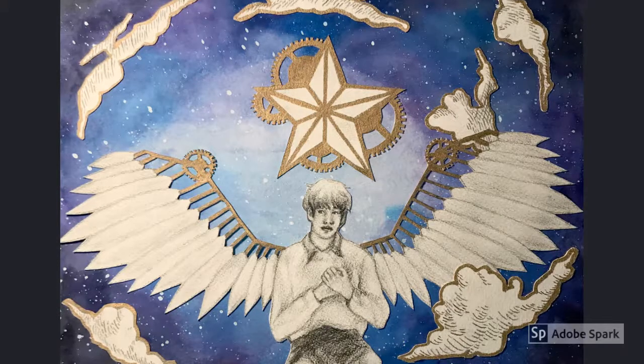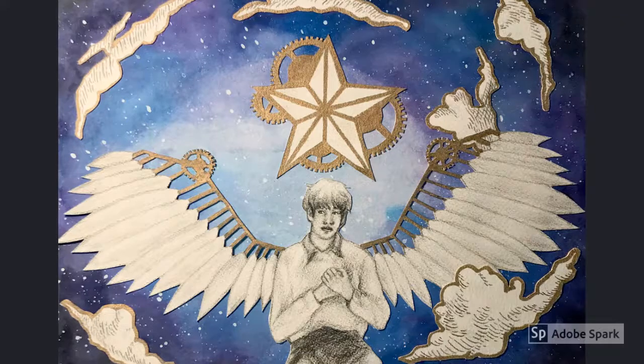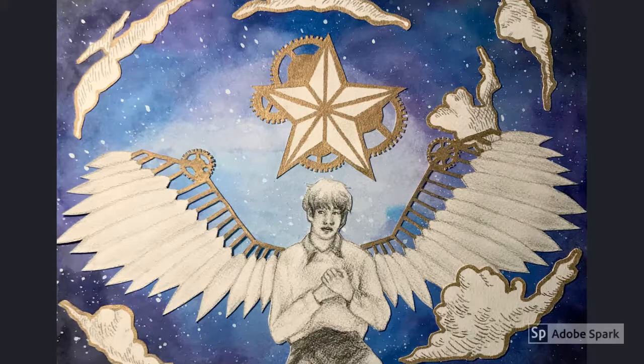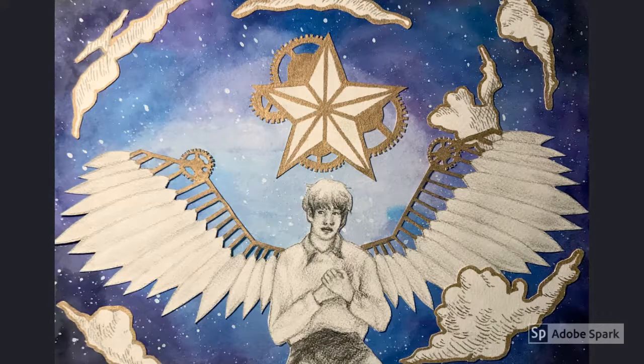Upon closer look, you will notice there's dimension to this piece as the cutout figure and the surrounding clouds are glued on top of the watercolor galaxy background. The golden gears that appear not only on the star but on the angel's wings symbolize the frozen moment of time. The surrounding clouds that circle the star and the wings of the angels are spread out in such a way to compositionally and fluidly lead one's focus to the center of the star and the angel's face.